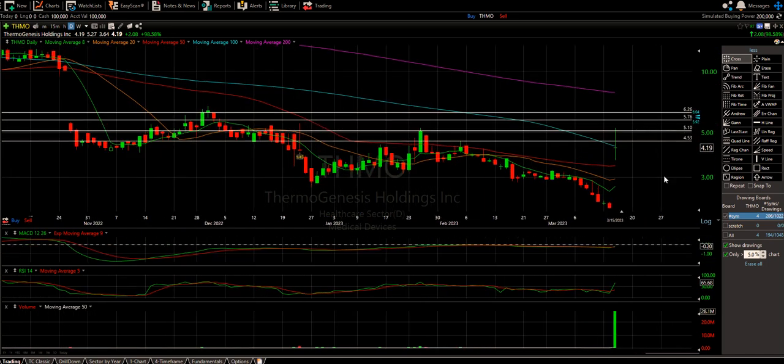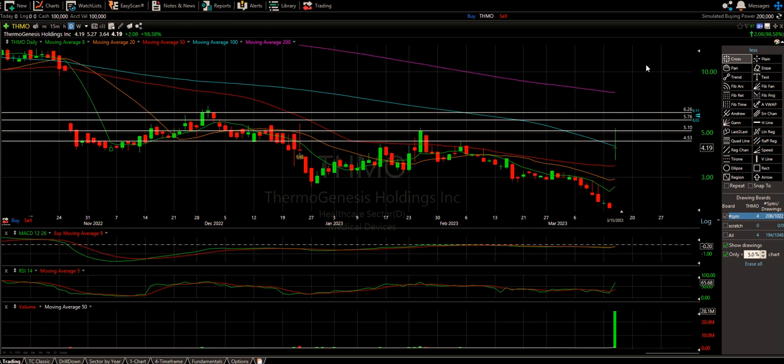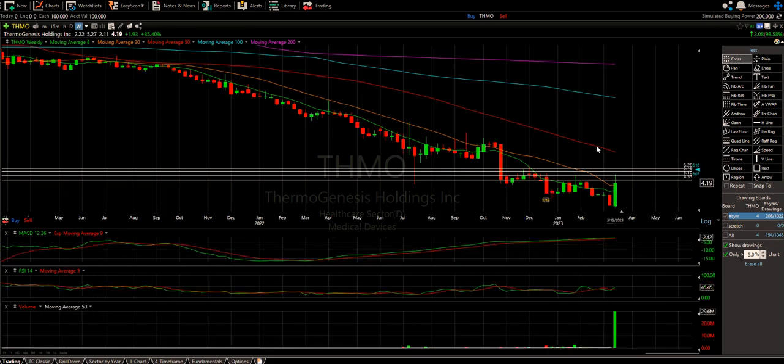Don't take that for granted. Don't believe that this 100 is going to be easy to break. Don't fool yourself that this post-market move is a guarantee that this thing's going to break. It has to happen during regular hours. It really does. That's how my technicals work, right? So yeah, I'm not going to look at the weekly. There's nothing to talk about.